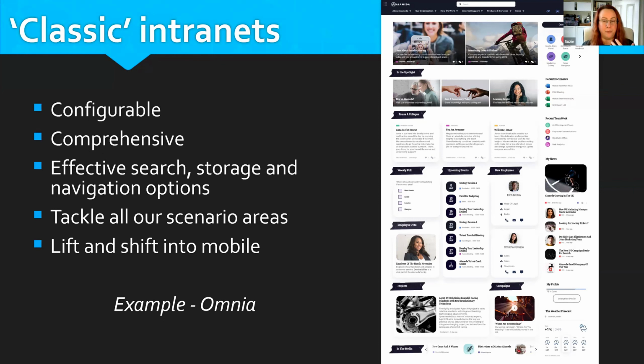And these platforms tend to be configurable, allowing organizations to make them as comprehensive or even as simple as wanted. Tools around search, content storage and navigation are usually pretty sophisticated to help people find what they're looking for in a large, quite comprehensive platform. And the vendors of these products typically address all 8 of our scenarios, although with mixed results.